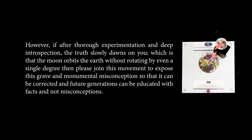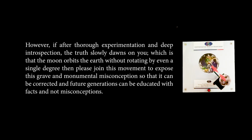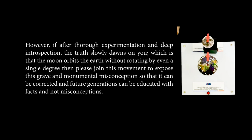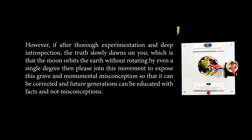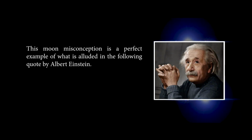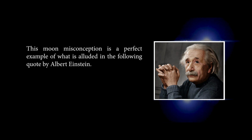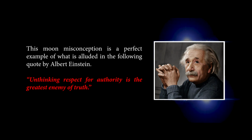However, if after thorough experimentation and deep introspection, the truth slowly dawns on you, which is that the moon orbits the Earth without rotating by even a single degree, then please join this movement to expose this grave and monumental misconception so that it can be corrected and future generations can be educated with facts and not misconceptions. This moon misconception is a perfect example of what is alluded in the following quote by Albert Einstein: "Unthinking respect for authority is the greatest enemy of truth."